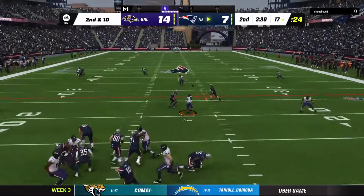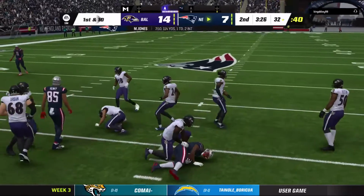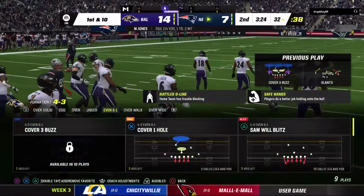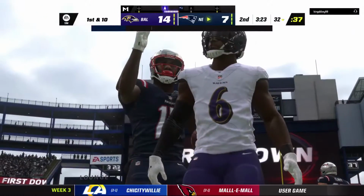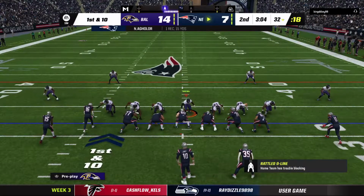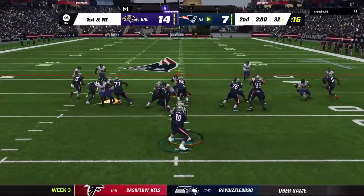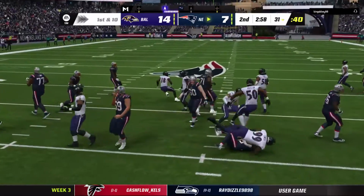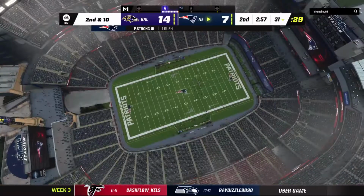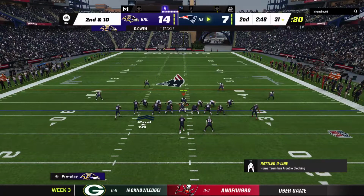Operating from the gun, Jones. The connection here with Nelson Aguilar. And he's going to get this one across the 30-yard line. On 1st and 10, it's Strong. And this time they were ready for him as they'll stop him right at the line of scrimmage.